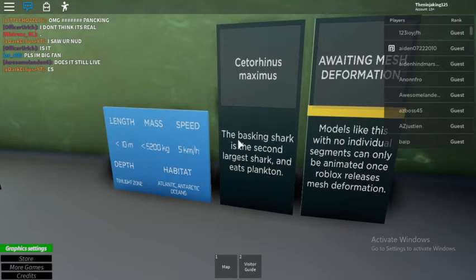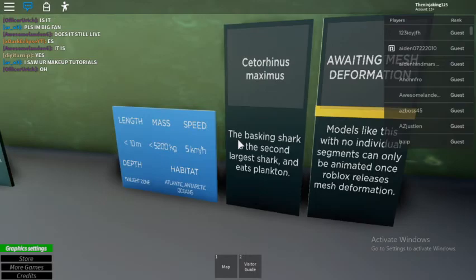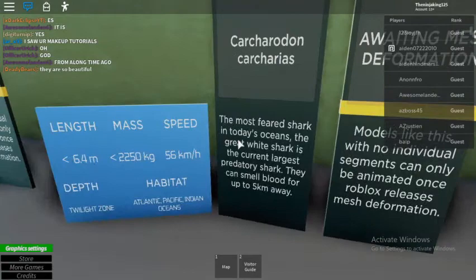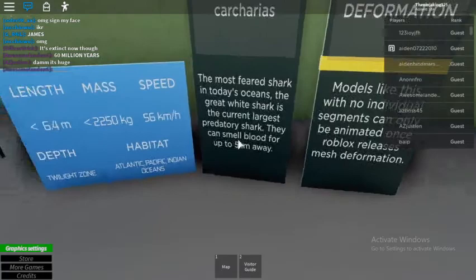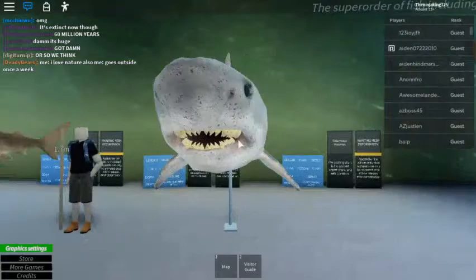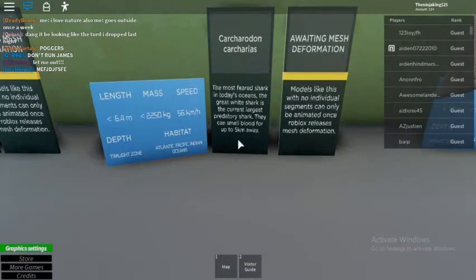The basking shark is the second largest shark and eats plankton. Okay. The most feared shark in today's ocean, the great white shark, is the current largest predatory shark. They can smell blood for up to 6 kilometers away. Or km. Wait, is km kilometers? I don't know. I think it was kilometers. I'm not sure.